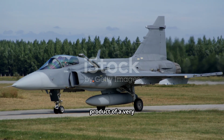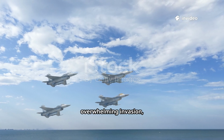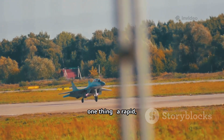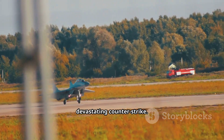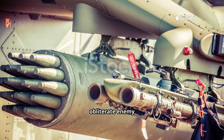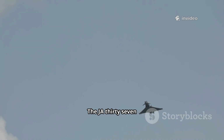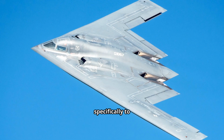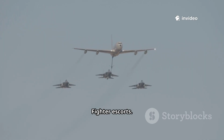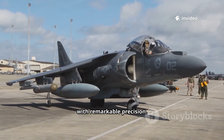The fundamental difference between these two jets lies in their intended role. The Viggen was a product of a very clear and present danger. Sweden feared a sudden overwhelming invasion, most likely from the sea. Therefore, the Viggen system was optimized for one thing: a rapid, devastating counterstrike. The AJ-37 attack variant was the core of the fleet, designed to obliterate enemy ships with massive anti-ship missiles and crater enemy airfields. The JA-37 fighter version came later, specifically to counter high-altitude bombers and fighter escorts. Each version of the Viggen was a specialist, honed for its task with remarkable precision.